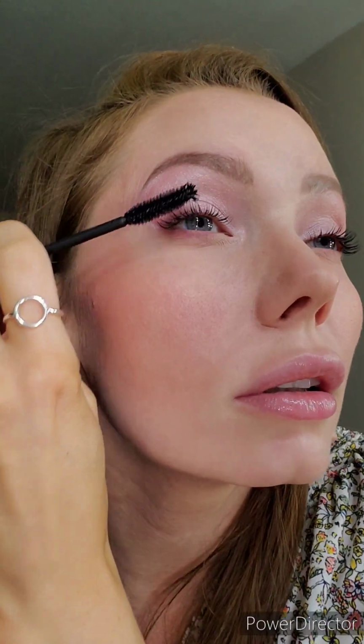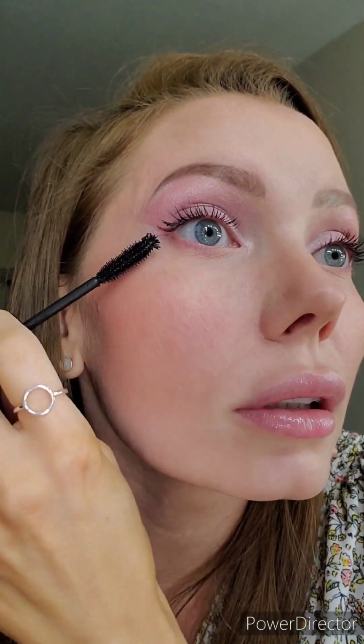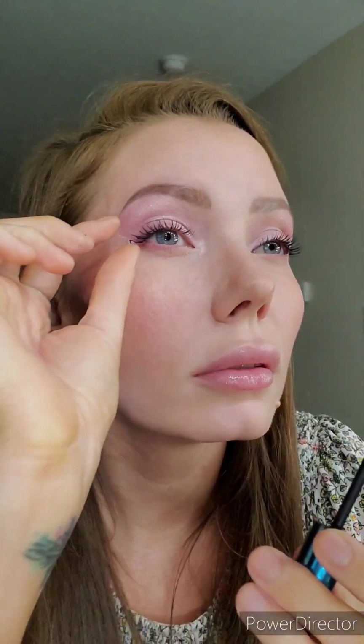Like I said, I'm not a mascara expert. I don't know much about different mascaras. I know there are waterproof ones, tubing ones, ones that are better for the lower lash line, etc. I'm more of a one and done kind of gal.